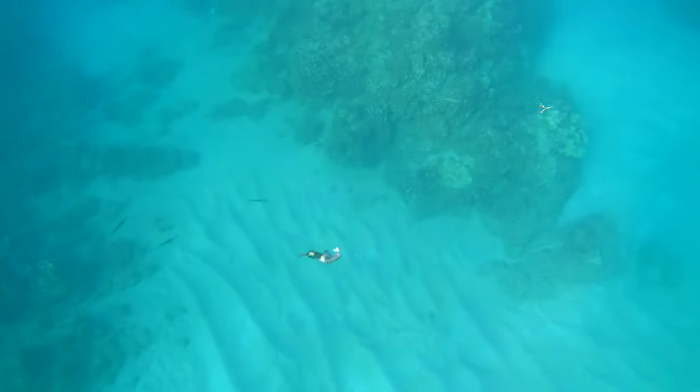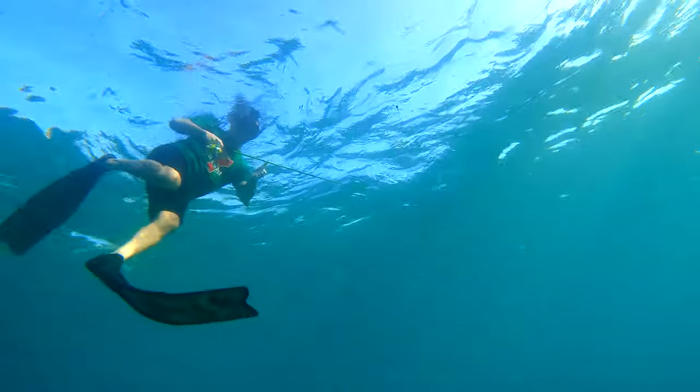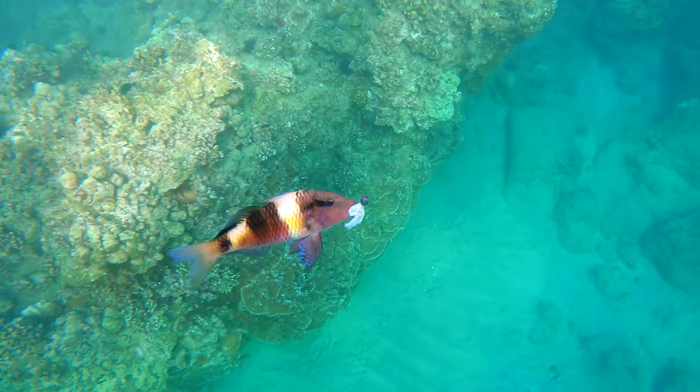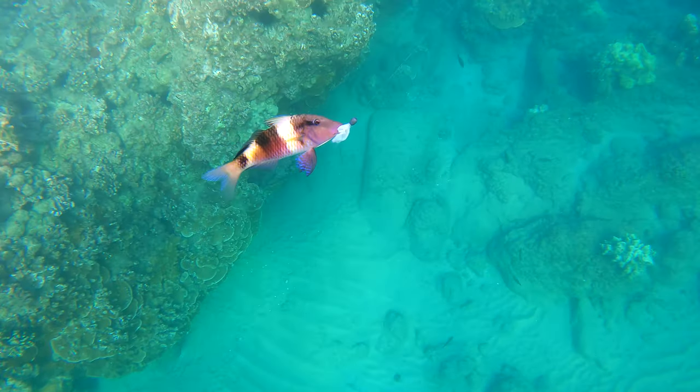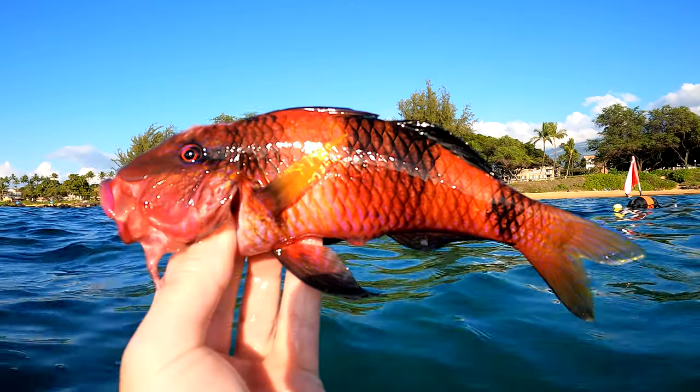Finally, I hooked up on another Moano or mini bar goatfish that was a few inches larger than the first one that I caught earlier. He put up a great fight too. This underwater fishing is truly fun, guys. He measured up to the legal size, so I decided to keep this one for today's cook.